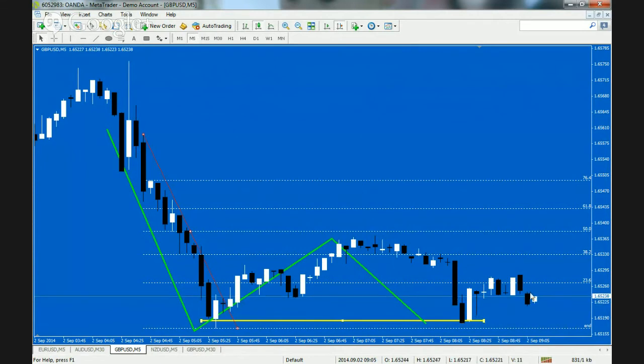Now the pound might just be a little bit behind, making a little push, and if it can't get going, then these guys who are in sell contracts will take off more profits, driving the price up.